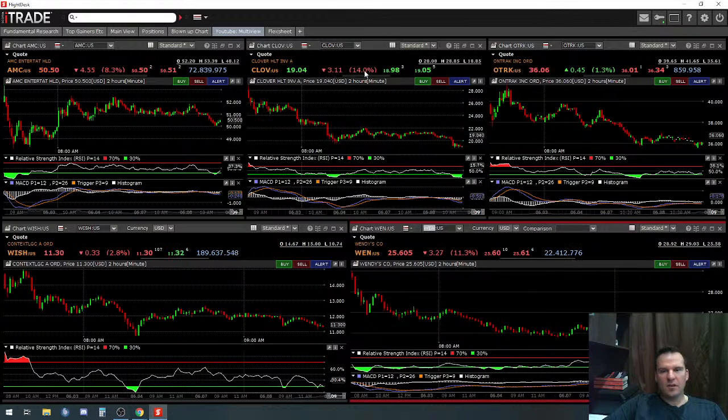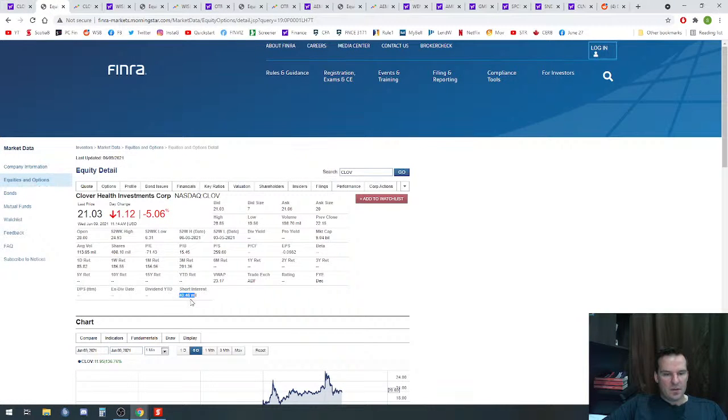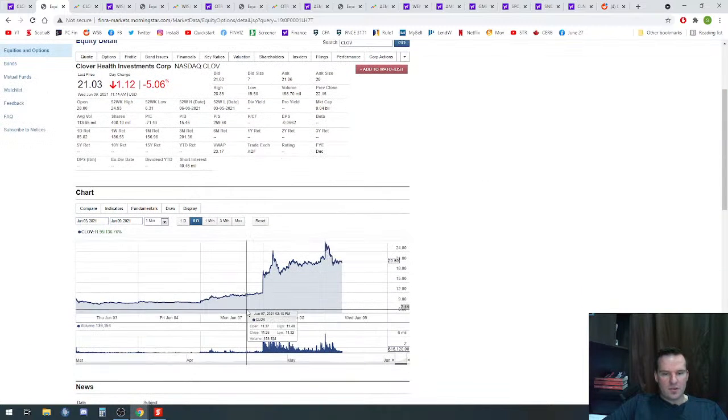Same with CLOV. CLOV had a bit of a reason, right? They wanted to do a short squeeze. When we looked at the short interest for CLOV, it was a bit high: 40 million share short interest of a total of 408 million shares. So approximately 10% of all outstanding shares were being shorted. That was last updated today, so that's not bad. So there was a reason for people to put money in. It was for the short squeeze, which happened. There was a big squeeze.